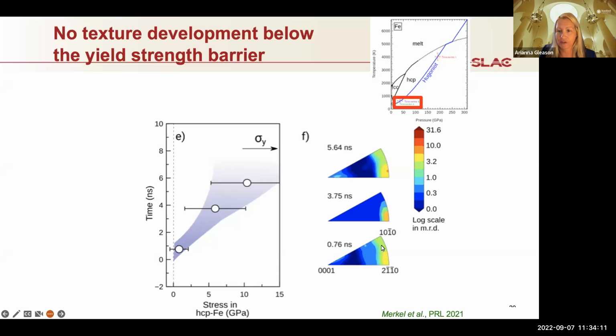We see just the transformation texture to HCP. We never see evidence of twinning, okay? So we just have a yield strength barrier here. We're right below it. There's a threshold, right? We don't ever cross over at this pressure range into relieving that stress application by twinning.